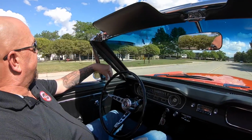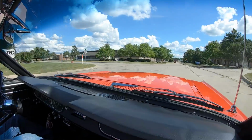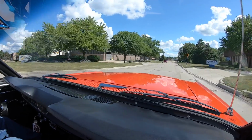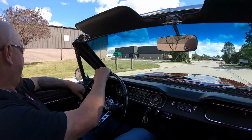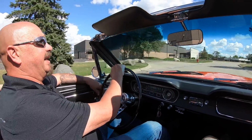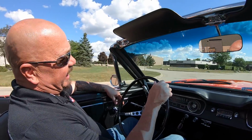All right, Mustang Convertible time. Beautiful day for a ride in the neighborhood. What a sweet ride it is too. Probably one of the most popular convertibles on the planet is these early model Mustangs. We can't keep them in stock.